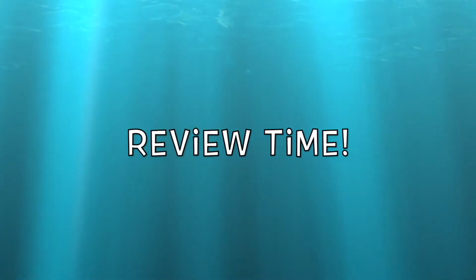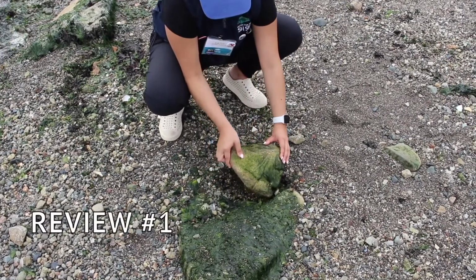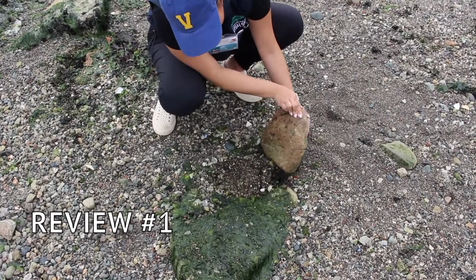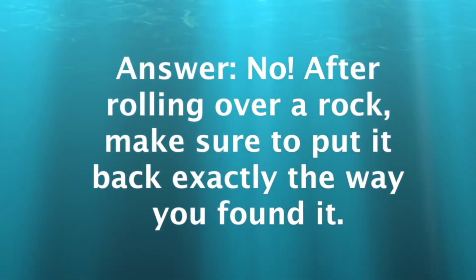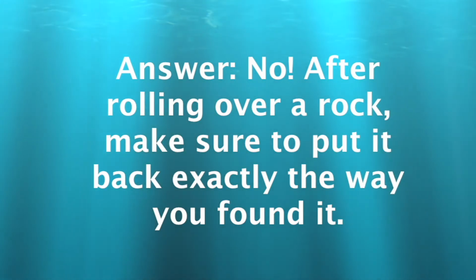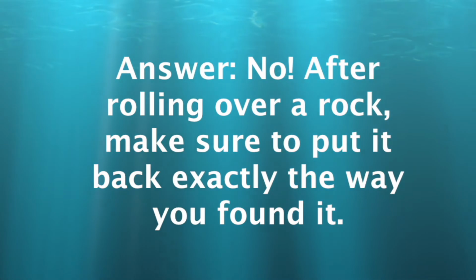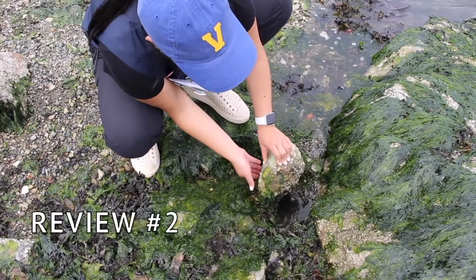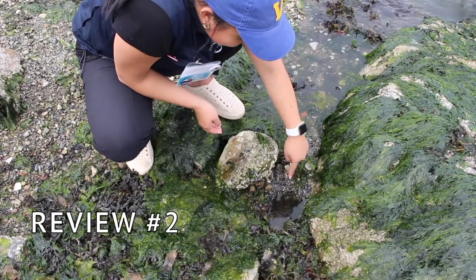Alright, now it is time to review. Question 1. Is this how to properly leave a rock once I'm done with it? Question 2. Is this how to properly roll over a rock when I'm trying to look for animals?